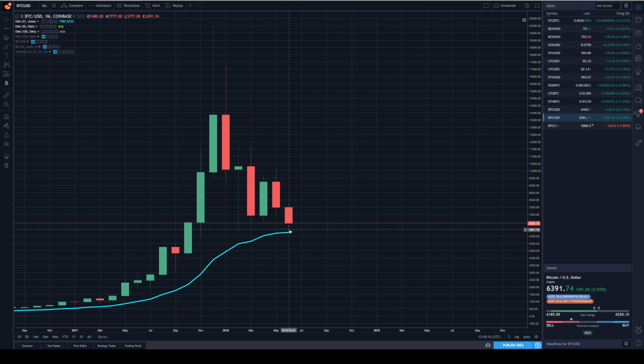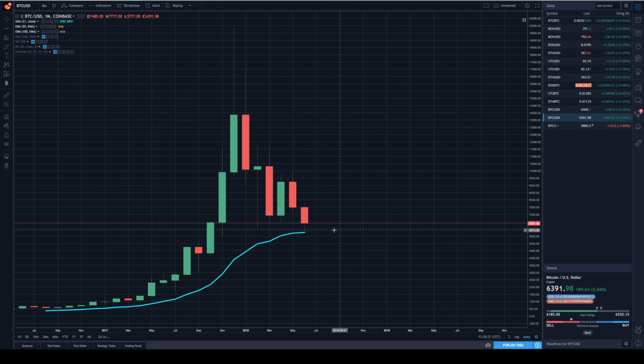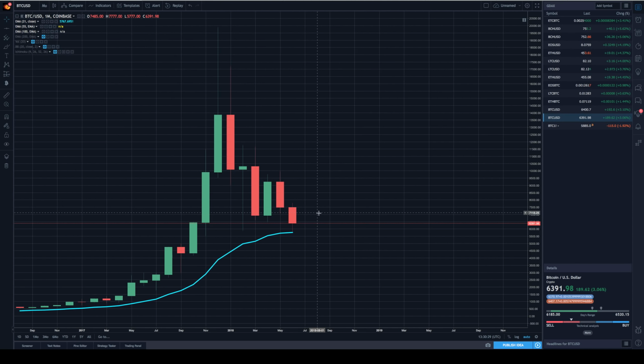the 5,740 area right there, found strong support, and boom, we were able to hold after 2 months, all of May and June here, of some pretty nasty red candles. What will July look like? Wouldn't you like to know? So we're going to see how that plays out over the next month.